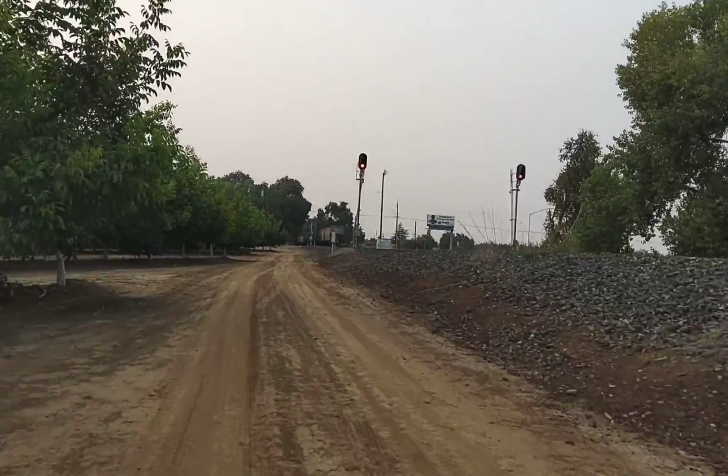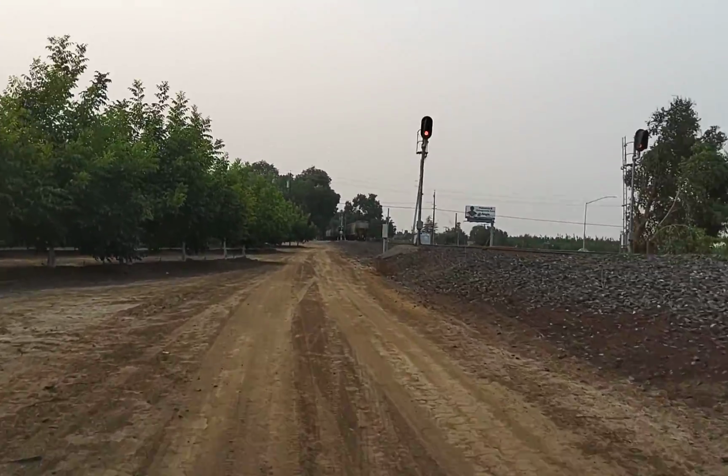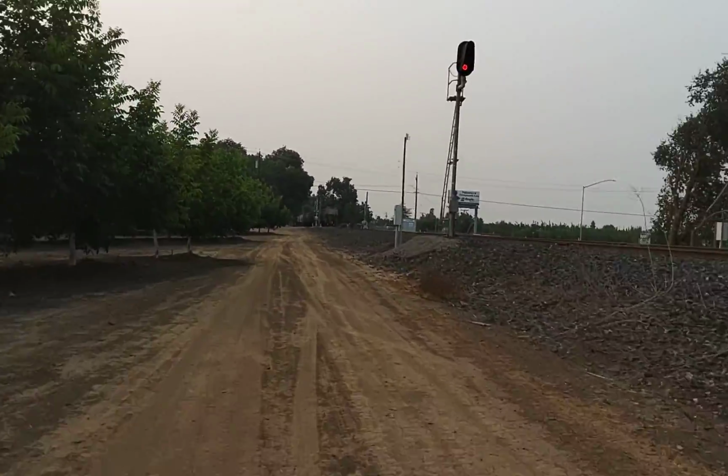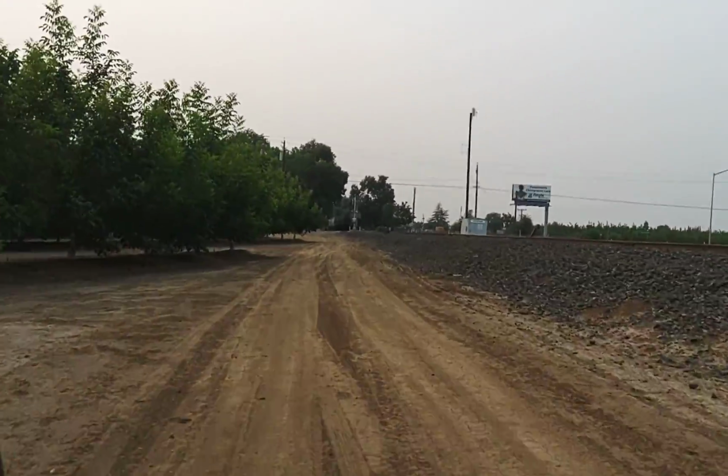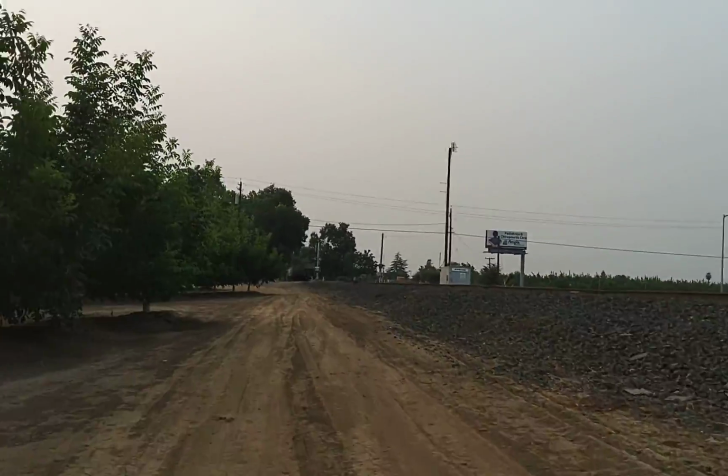Fun. Caught one BNSF train, three CP locomotives, and then another full BNSF train on the Dash 9 train. So that was fun. You know, if I go fast enough.